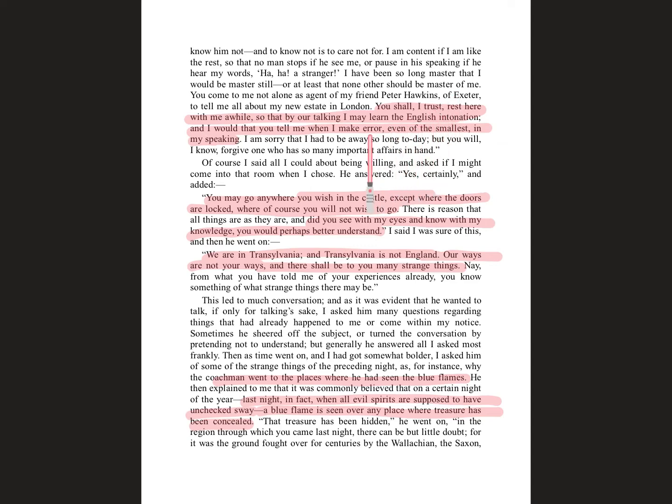Then he wants to find out more about how to speak English, and he wants to be corrected. Then, this is ironic: "You may go anywhere you wish in the castle, except where the doors are locked, where of course you will not wish to go." That's ironic. I think a locked door makes you more curious, doesn't it, really?